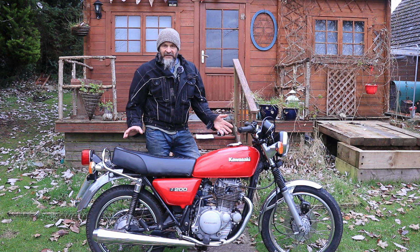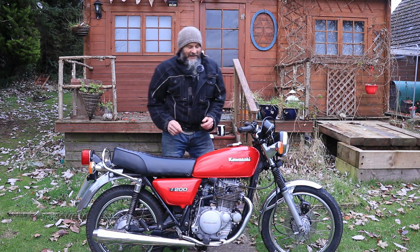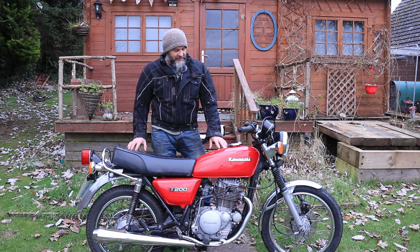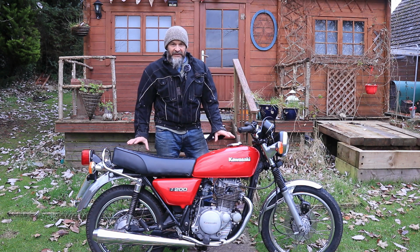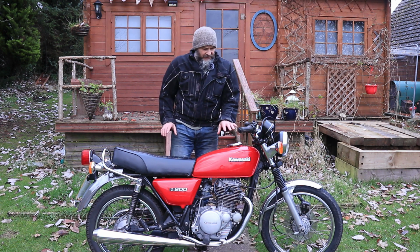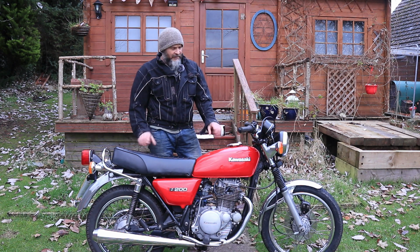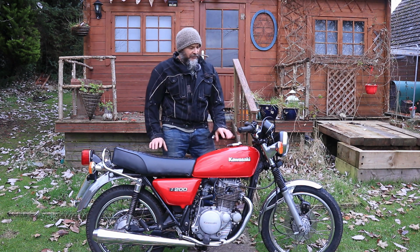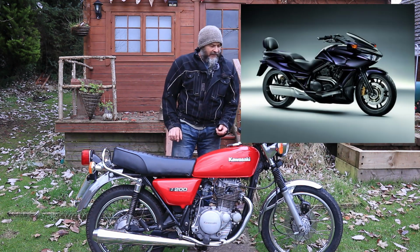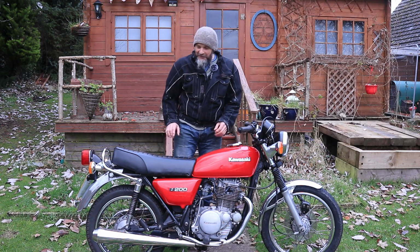So why would you buy a bike like this? Why would you bother with a bike like this? I mean, why did I even buy it? One of the things I like about this bike is its simplicity. For me, older bikes have that appeal, the sort of traditional look, and to me this just looks like a proper little motorcycle. This is how I imagine in my mind that a motorcycle should look, and not like some kind of praying mantis or some kind of weird insect. That's just my opinion on it.